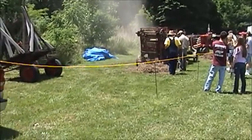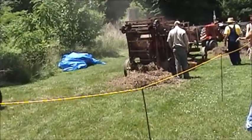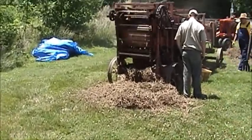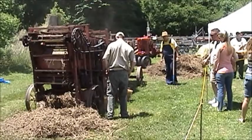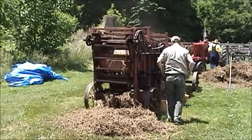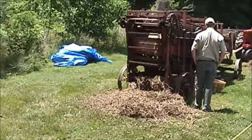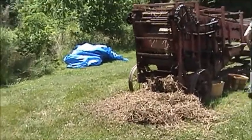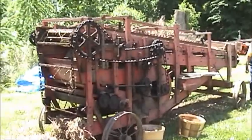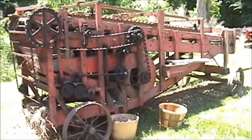Well, taking a break from the tractor pull, they just started this machine here, which I believe is called a hay baler. Feeding it in that end, and it comes out here. Yeah, it's really cool. It's chain driven. That gigantic chain right there. Made right here in Suffolk down the road.